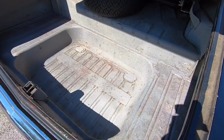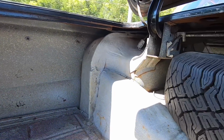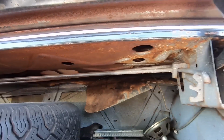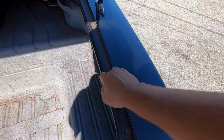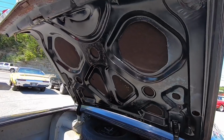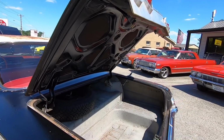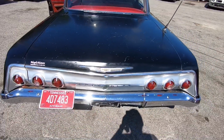The trunk looks pretty good. It doesn't look like it's all rusted out. It does have age on it. Not perfect. Get your spare tire in there. Weather stripping around the trunk is actually still soft, and it's doing its job. It's keeping the water out of the trunk. I'm going to go ahead and shut the trunk back down. Shuts nicely.